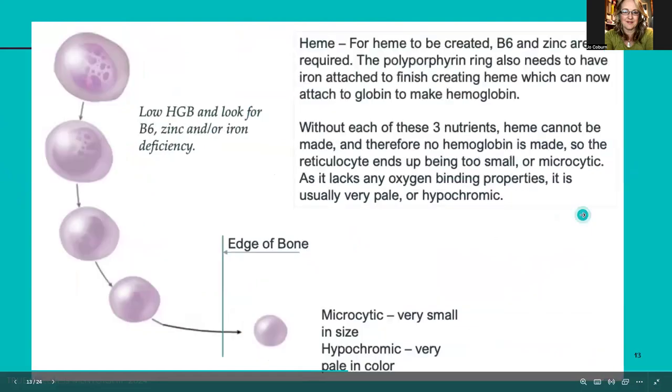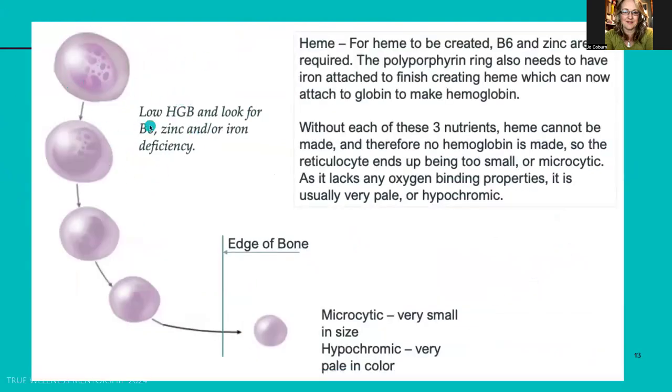If we go to the next cell, if you have low hemoglobin, you can look for B6, zinc, or iron deficiency. So for heme to be created, you need B6 and zinc. The polyporphyrin ring also needs to have an iron attached to finish creating heme, which can now attach to the globin to make hemoglobin. And without those three nutrients, heme isn't made, and therefore no hemoglobin is made.